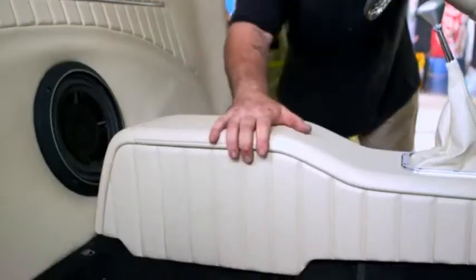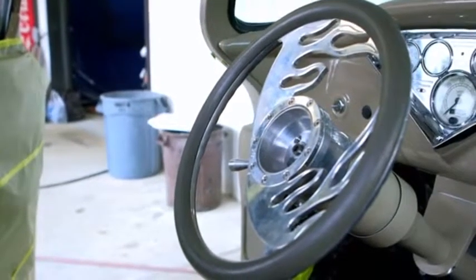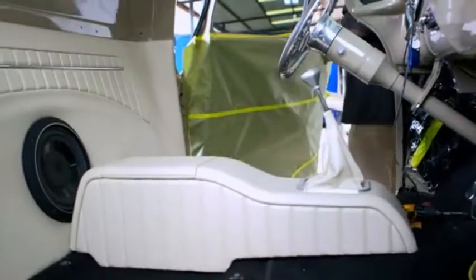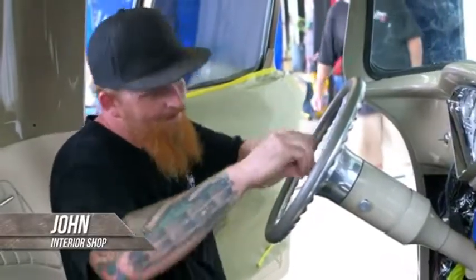Now the 50 good and timeless. Heath and John are installing their handmade headliner, door panels, console, and sub box. Starting to look like a custom truck, man. One of the last things we had to do is get rid of the old steering wheel and put something classy in its place. The last time anyone ran flames on anything was back in the 90s, so I got a little fire extinguisher here.